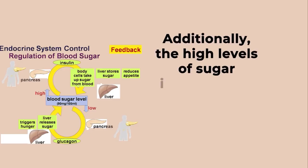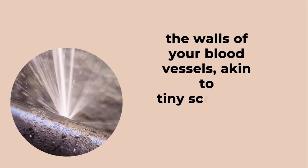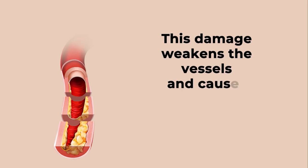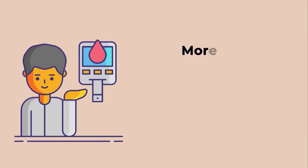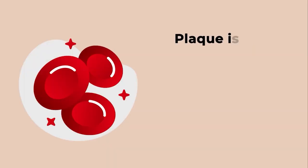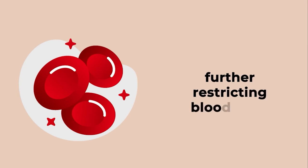Additionally, high levels of sugar in your blood can gradually damage the walls of your blood vessels, akin to tiny scratches and dents in water pipes. This damage weakens the vessels and causes them to narrow over time. Moreover, diabetes can lead to more plaque buildup in your arteries. Plaque is a sticky substance that adheres to the walls of blood vessels, further restricting blood flow.